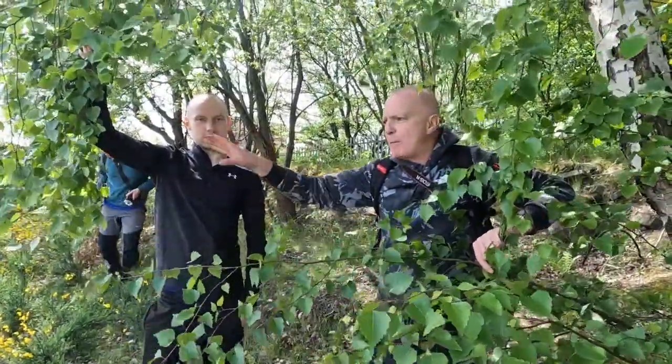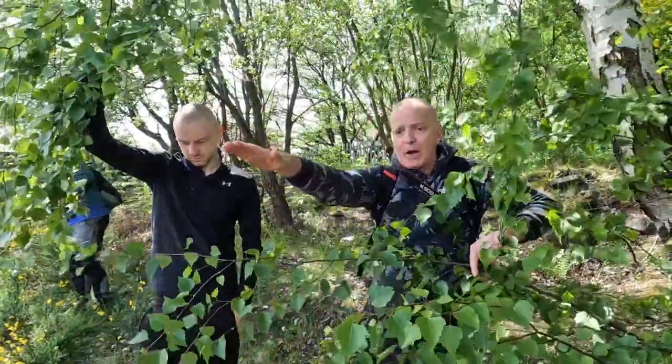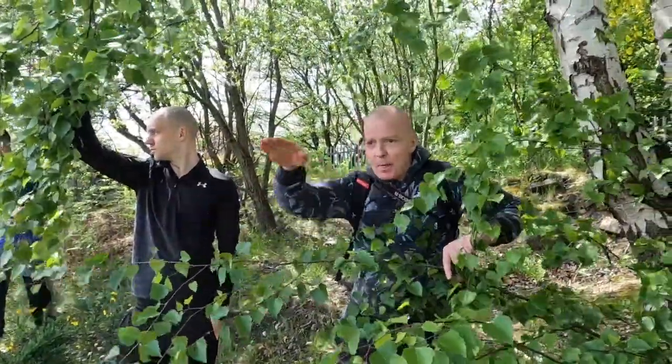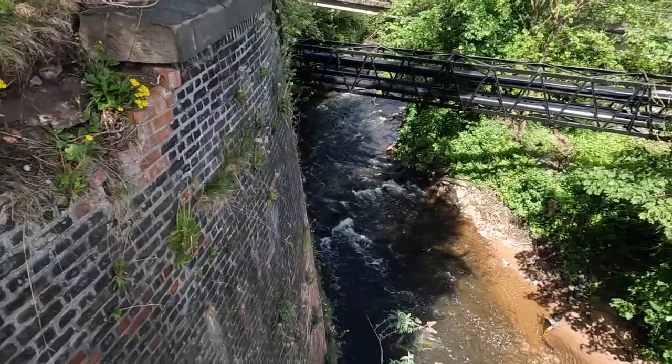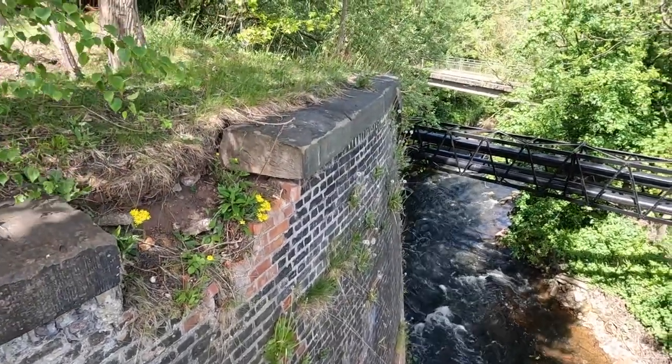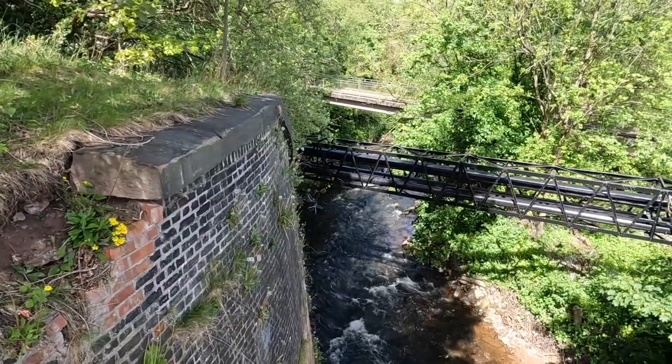Right, if you can hear me above the motorway, this was a bridge that went across the Tame. Literally joins the Goit just there. Bridge went across, we're right on the edge here. I'm not going near the edge, no head for heights. Roy's going to get you a shot, then I'm going to get you a view of this from the other side over there.